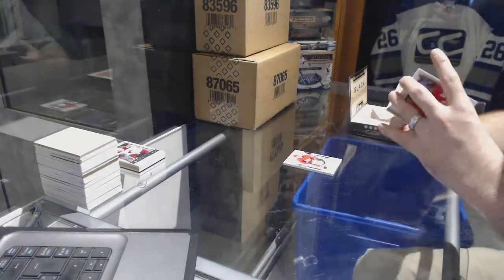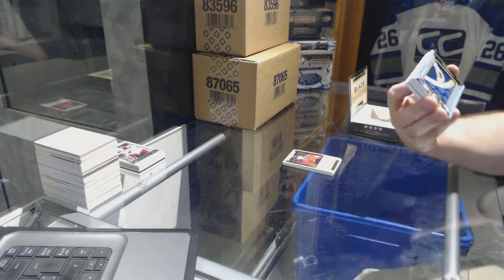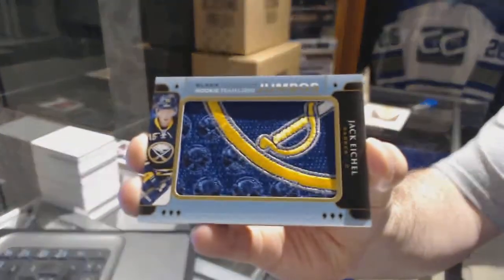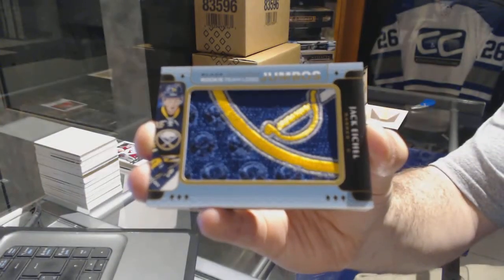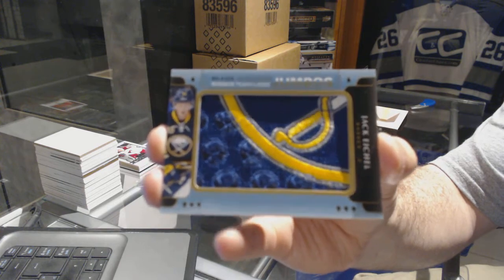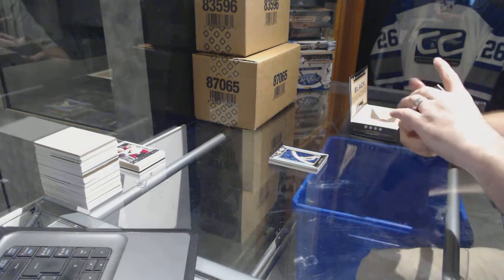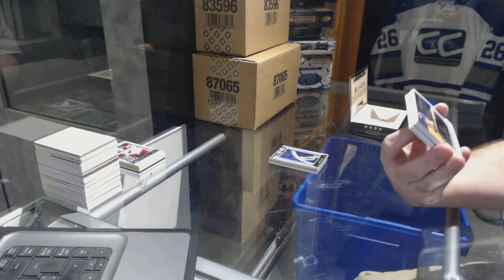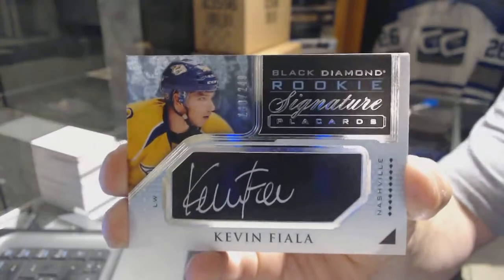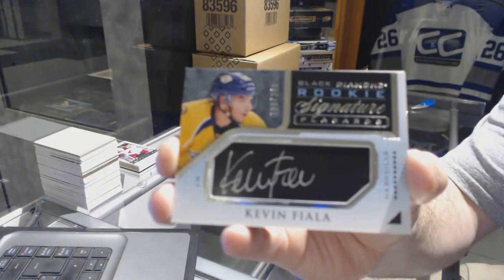Patrick Kane. For the Buffalo Sabres, we have a rookie team logo jumbos, Jack Eichel, rookie team logo jumbos. For the Nashville Predators, number 2/249, signature placards, Kevin Fiala. Fridays.